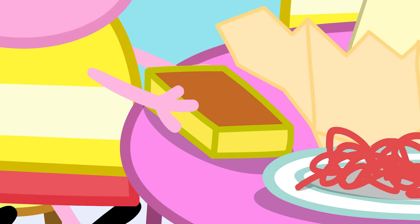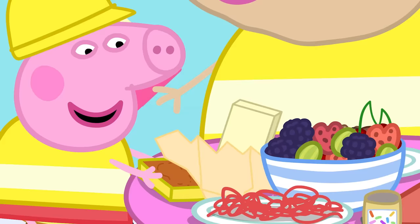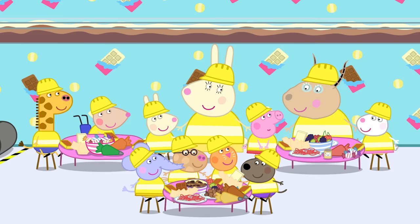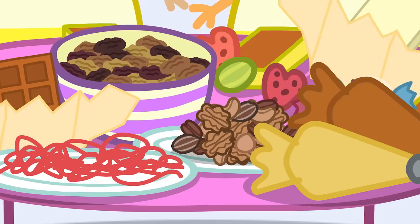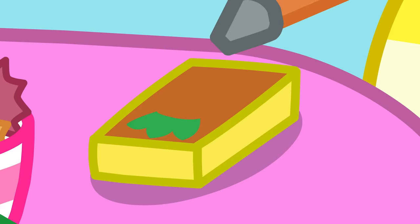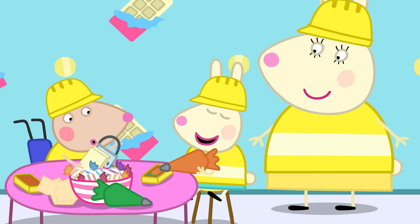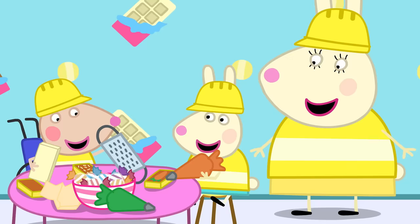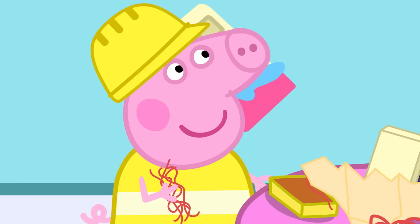Ooh, it looks like a muddy puddle. Yes, but don't jump in it, Peppa. And you can add whatever decorations you like from the table as long as it's yummy. Mine is a carroty chocolate bar. Delicious! Mine is a cheesy chocolate bar. Yum, yum! And mine is a spaghetti chocolate bar. Because strawberry laces look like spaghetti.